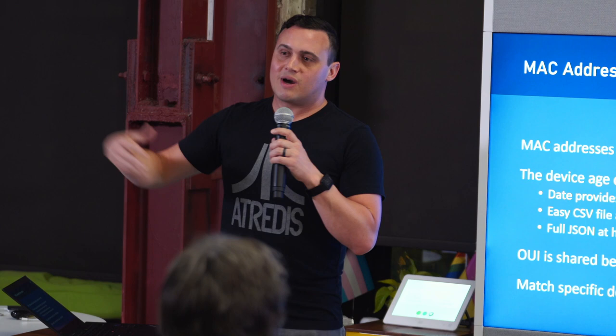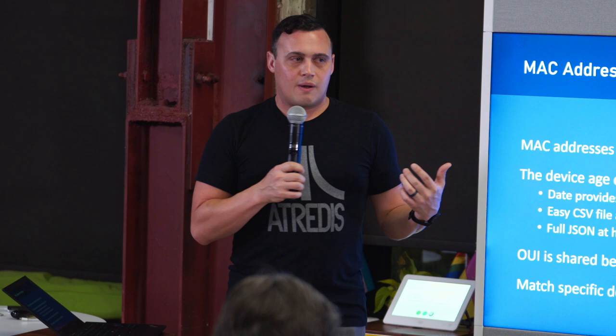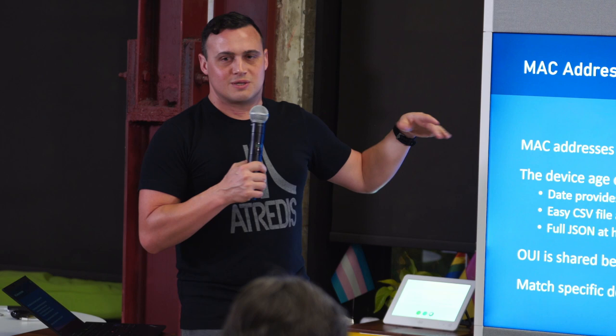So for folks who are doing IT inventory stuff, who want to figure out what devices they can now write off, a great way to do that is to look at the MAC address age. Anything more than 3 years old, you can almost guarantee you can just go write off and buy something new. So that's nice. You can also tell how old it is and how unpatched it is.